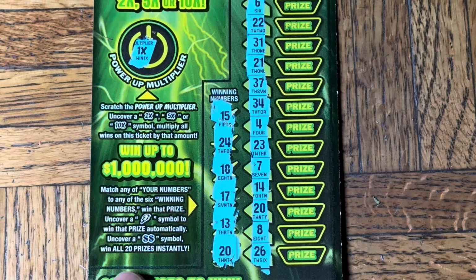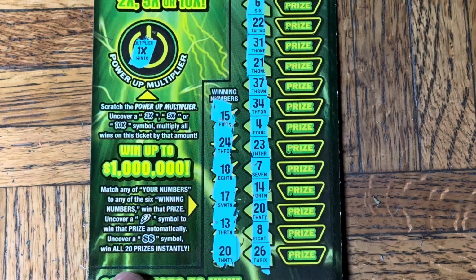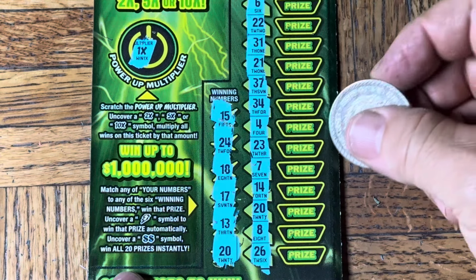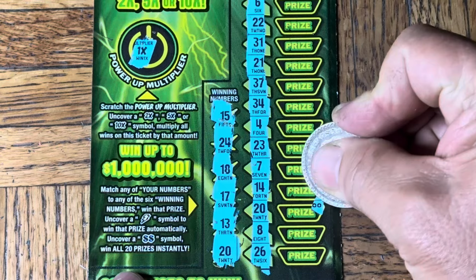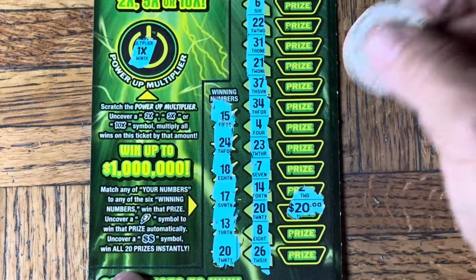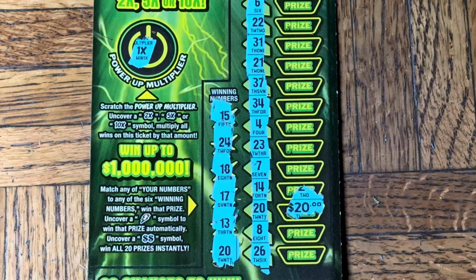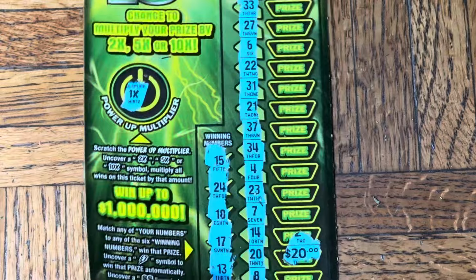And a 20. Yes. Wow. Very good third hand right there. That was brief. All right. 1X ticket win. You know it's money. $10. Wow. We're amazed. Better than minimal win. Unbelievable. All right, $20 back out of 70.